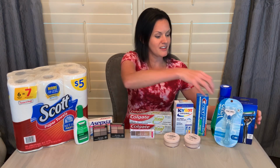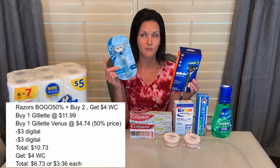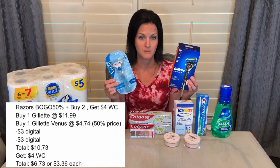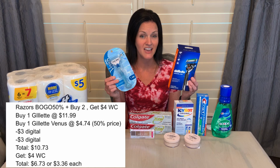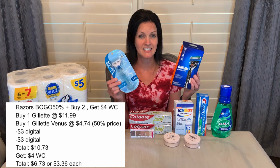I got $4 back in Walgreens cash, making them both free. And then I grabbed these razors. They are also buy two, get $4 in Walgreens cash, as well as buy one, get one 50% off. So I grabbed the Gillette Pro Glide at $11.99. I grabbed the Gillette Venus. The regular price on this was $9.49, I believe. The half off price was $4.74. I also had a $3 digital for both of them. So after those digitals came off, I paid $10.73. I got back $4 in Walgreens cash for buying two of them, making them $6.73 or just $3.36 each.